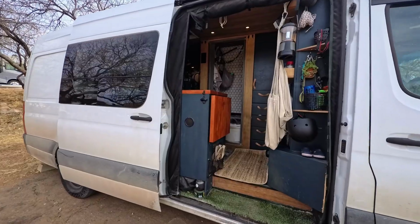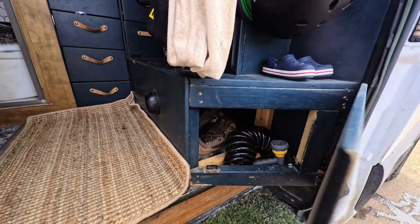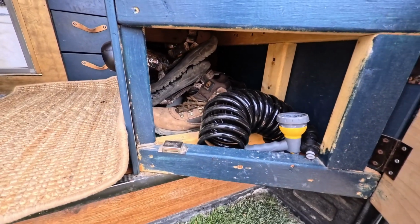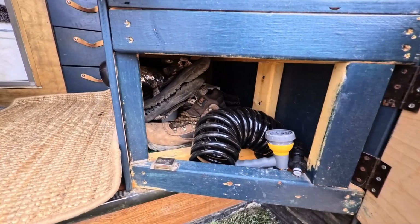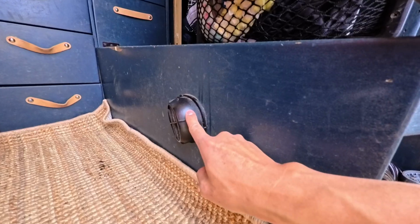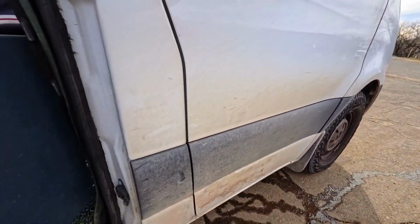Let's start off in the front of the van here. This is the sliding door area, and down here we have a bunch of storage. We have shoes down here right now, and this goes all the way down to the other side of the van, and it's a very long storage here. And the register for our heater, which is an independent furnace heater, is under the passenger seat here.